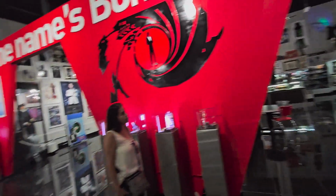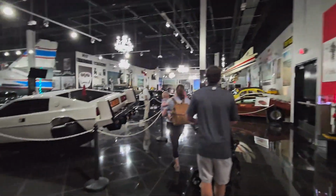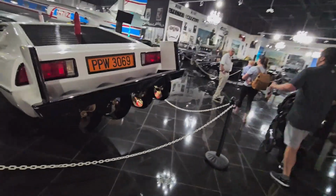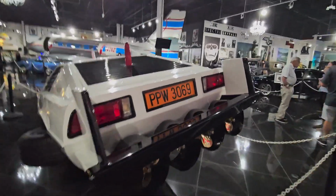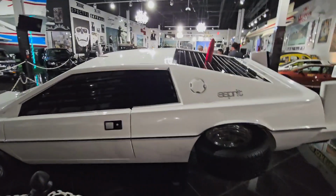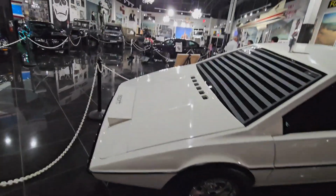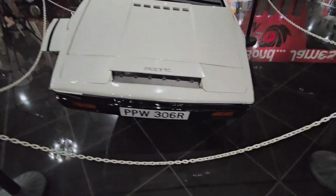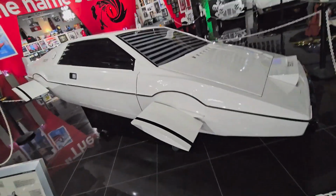Crazy, crazy. Let's keep it this way. Before we go in there, I want to keep it going. There's the Lotus again. This is when it became a submarine. It's crazy how I'm seeing this in person. Now, I know a lot of these cars are replicas and they're not the one on the set, but man, they do such a good job. And it's as close as I'm going to get to the real thing, so, but pretty amazing.